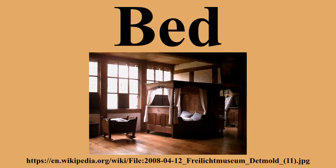A pallet is a thin, lightweight mattress. A platform bed is a mattress resting on a solid, flat raised surface, either freestanding or part of the structure of the room. A rollaway bed is a bed whose frame folds in half and rolls in order to be more easily stored and moved.